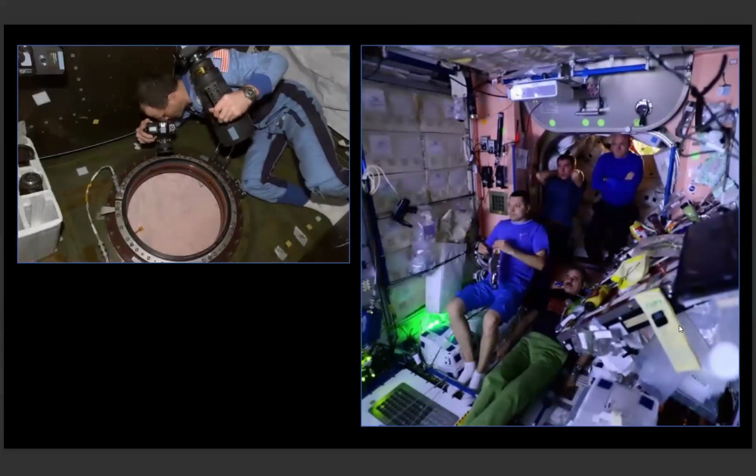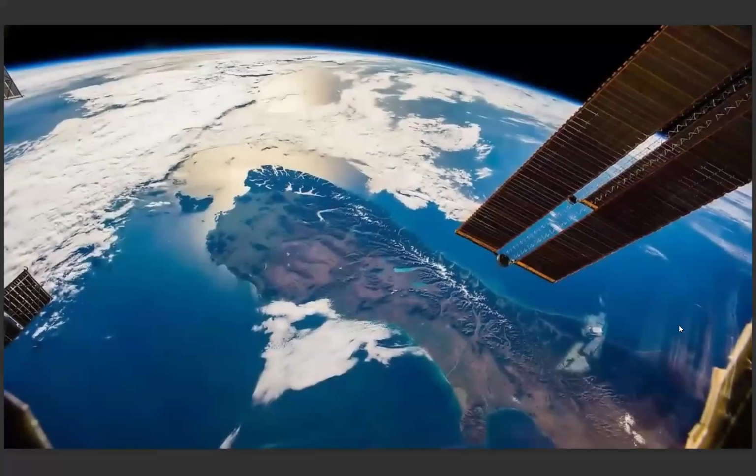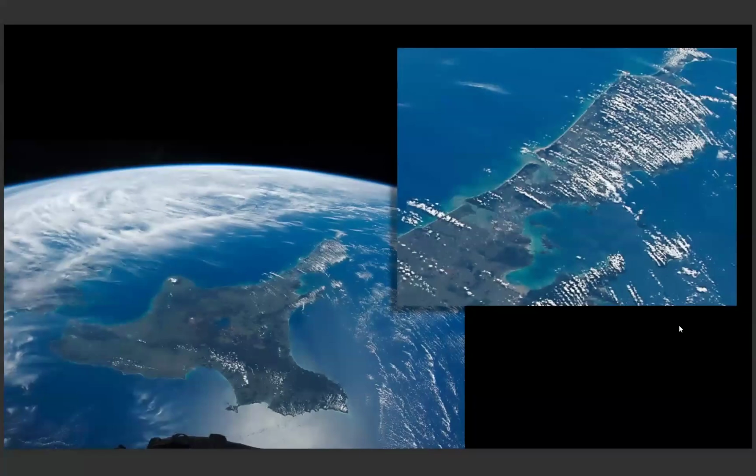This is on the right, they're watching a movie in one of the nodes. On the left, they're taking pictures. New Zealand ends up being one of the favorite places for the astronauts to take a picture of. This is Auckland, so we're over here somewhere. Oh, right down here.